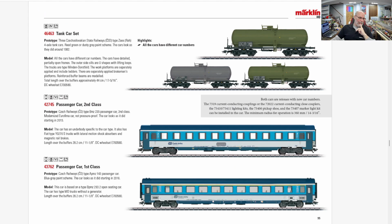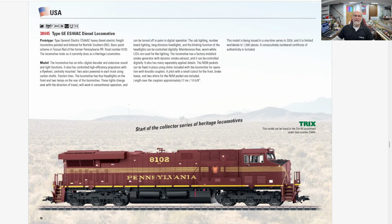And then what really is sort of a little too little, a little too late is Märklin releasing, for the first time since I've been in the hobby, some Czech EC, Eurocity, Intercity cars. They've got the first class and then the second class cars. I've already got my EC rake from Pico, and I like my Picos, by the way, so I don't think I'll be picking those up.